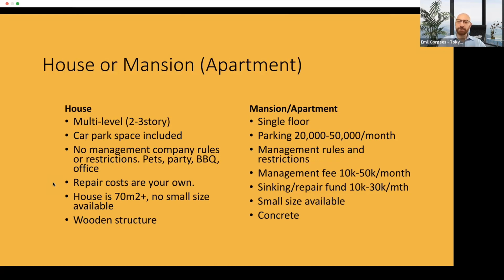And the management fee is just for a company to coordinate the management of the property day to day. And then the sinking or repair fund fee, that's the pool of funds for the cost of the actual repairs or maintenance.